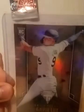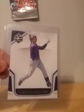So my first card would be this Gavin Lux rookie card. Not numbered or anything, just regular Gavin Lux rookie. And it is a Panini card. As you can see, Gavin Lux. Pretty cool card. This is a base card. I'll probably sell this for $1 if anyone wants it.